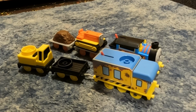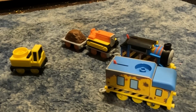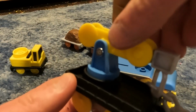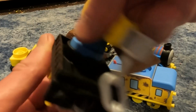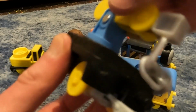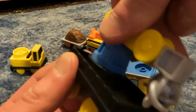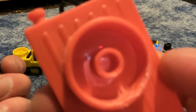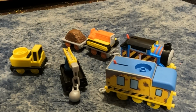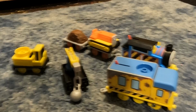So, before I run these two, I will go fix that quick. Alrighty, so after a bit of careful filing, I have made the flatbed spin 360 degrees. This is the thing that Mattel should have done, as well as all the other Carly flatbeds, which I have fixed as well. But anyway, now that I fixed the flatbed, let's see these two running around some tracks.